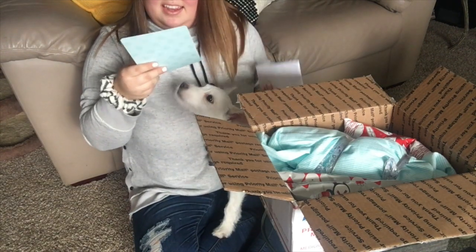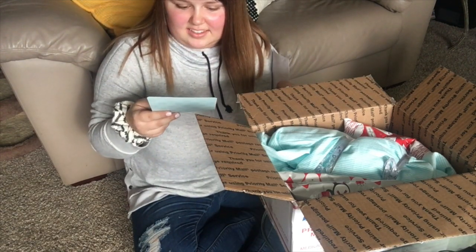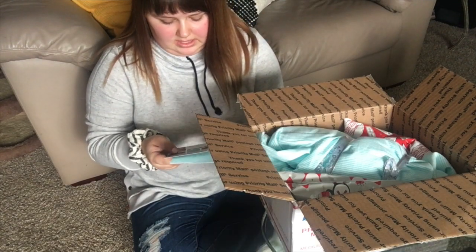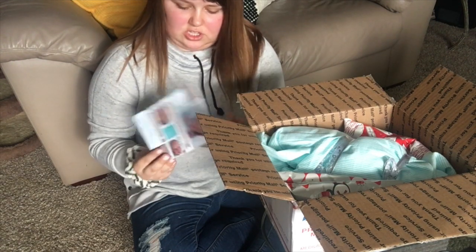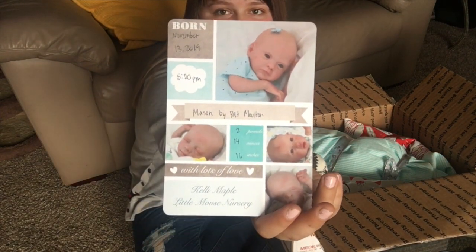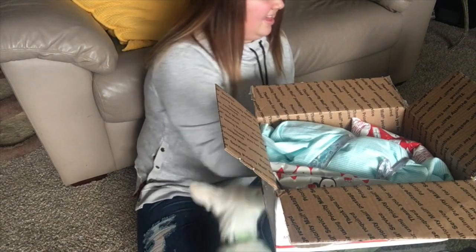So inside, there's a little card with the details about him. It's like a birth certificate. It says the day he was done being painted and the kit and everything. Oh, it's really cute, and it says how much he weighed, and it has pictures of other babies, I think, that she has created. I'm guessing this comes with every baby. I love this idea. I'm definitely going to save that.